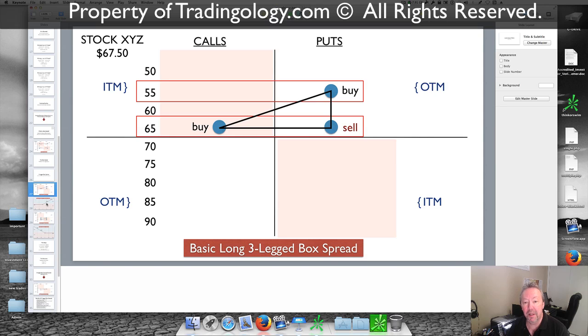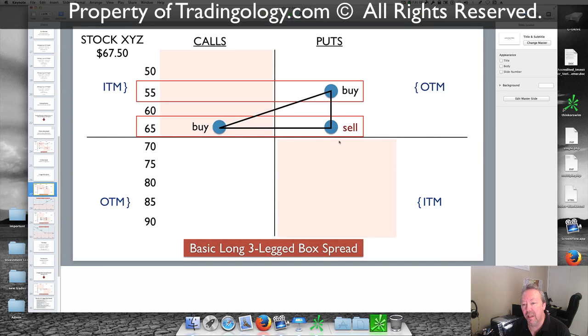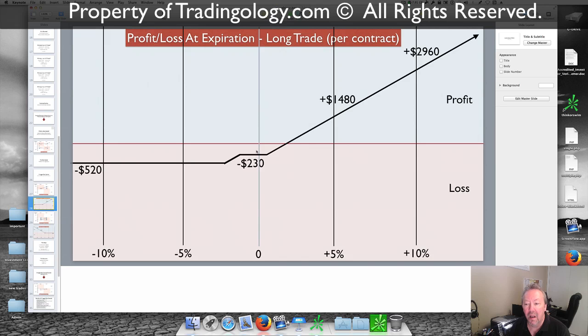This is a long 3-legged box spread. This is the profit and loss at expiration on a long trade per contract. This is just using one contract. If, like I said, the stock does not move, we have a maximum loss of approximately $230. Now this is an average that we can take, and this is only an example. I'm not using actual numbers here. But because we have sold this particular put at the 65 strike price, it actually helps us if the stock does not move. So we've got a window of opportunity here to have a minimal loss of $230 if the stock does not move. Now if it goes against us, our maximum loss in this example is $520.